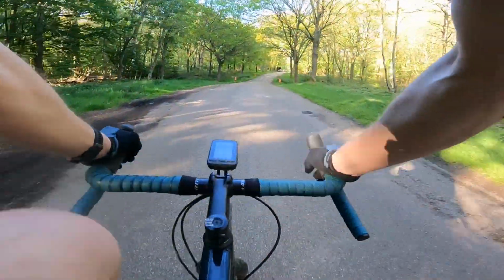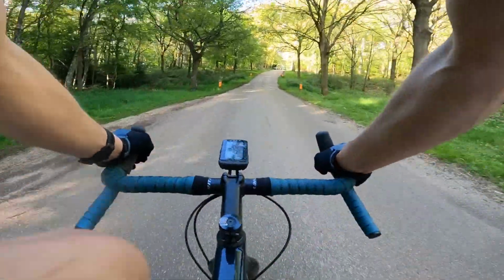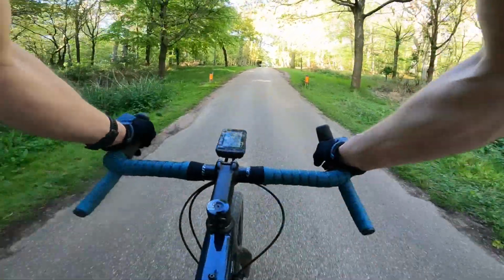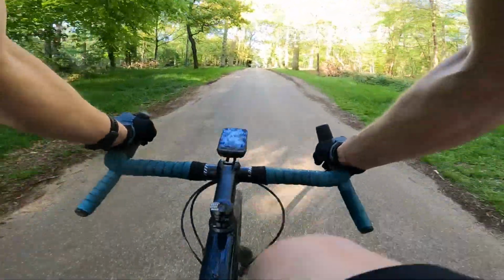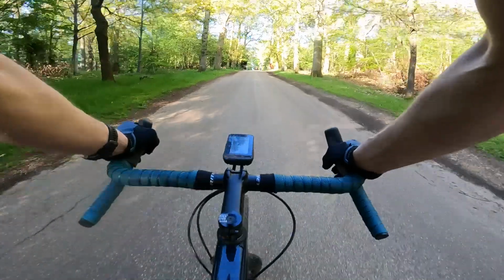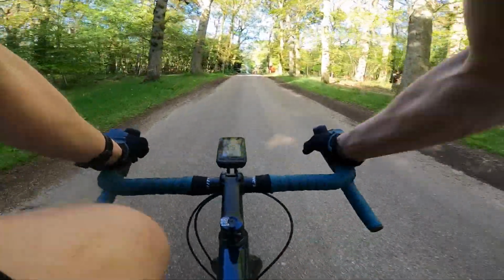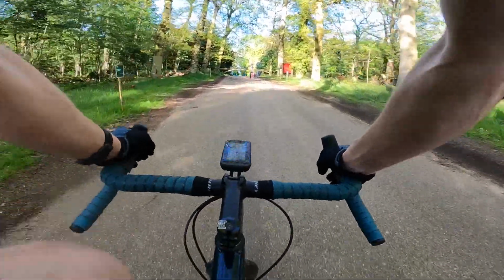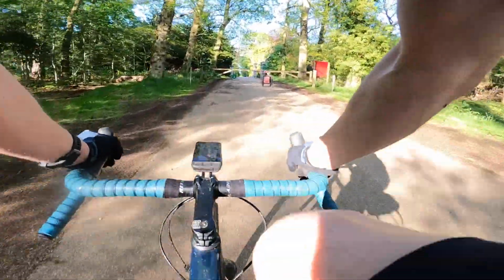Well, isn't this a beautiful way to spend a summer's evening? Scooting along the estate road, Felbrigg Hall. Deer playing in the woods, bird song, dappled sunlight, all the English stately home cliches. Beautiful.